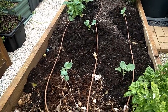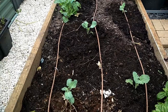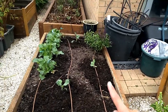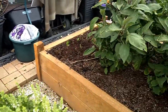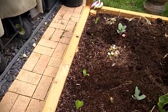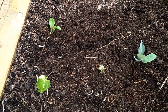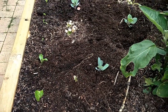Look at that. So I did space them quite far apart. In this garden bed, I got 1, 2, 3, 4, 5, 6, 7. I think 7 in this garden bed, and 1 purple cauliflower on that side. And this is the end of the garden bed. Before, I had corn, so I just chopped the corn at the top of the base, and in the future the roots and everything will decompose and bring nutrients to the soil.